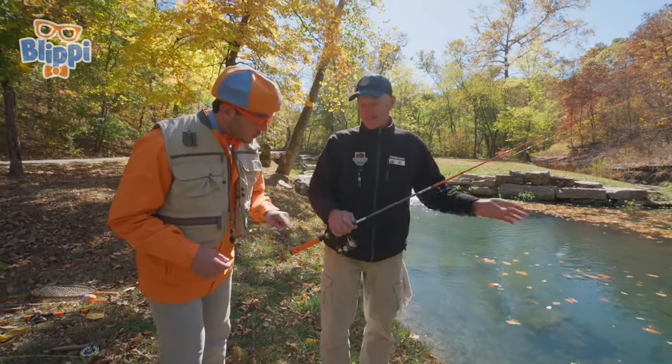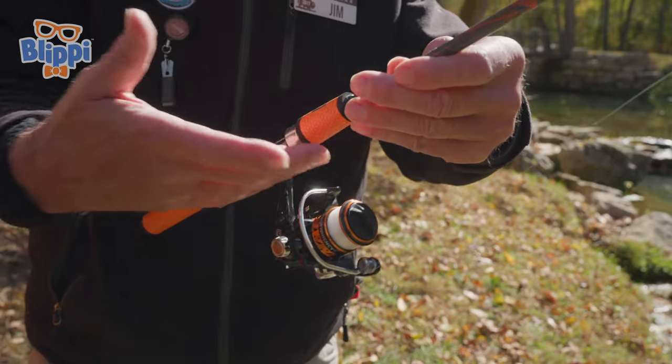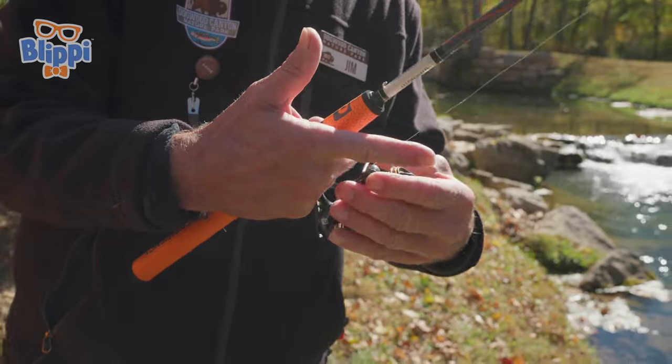And is this where you hold the fishing rod? Yeah, you hold it with one of your fingers through there. Okay. And then one finger up here that can grab the line. Okay. Just roll that over.